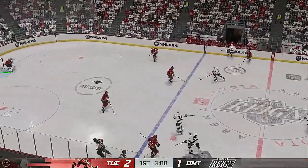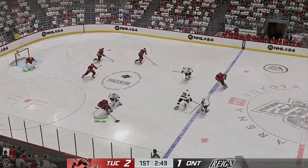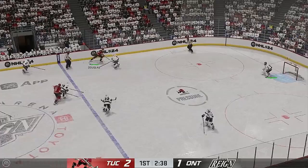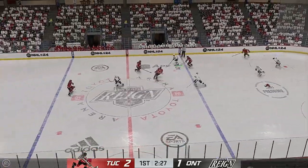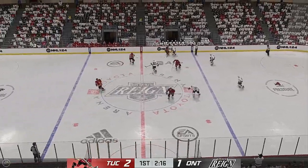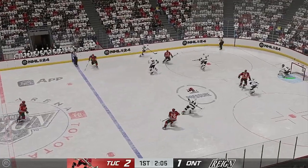At center ice now, he grabs the puck. Whacks it into the offensive zone. Moves the puck across to Kirkland. And he takes the pass. Good, solid check, and he loses control of it. Sends it over to Hudson. Picks off the pass. Tucson's got a hold of the puck now. Great read with the stick.